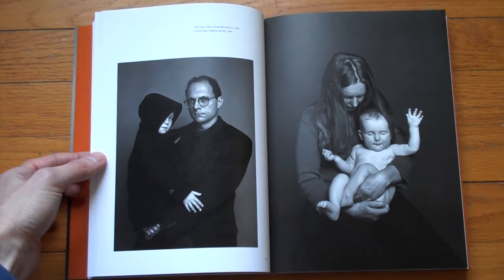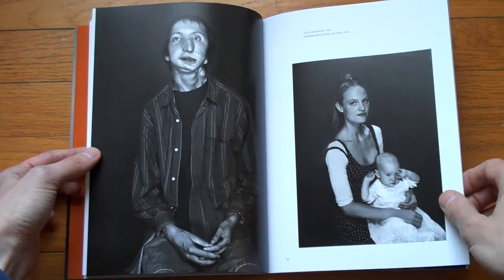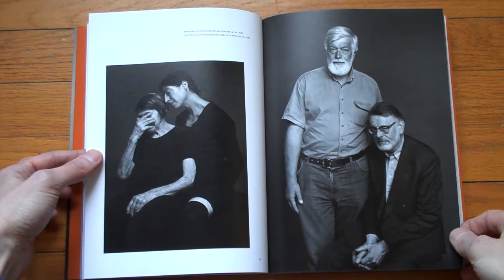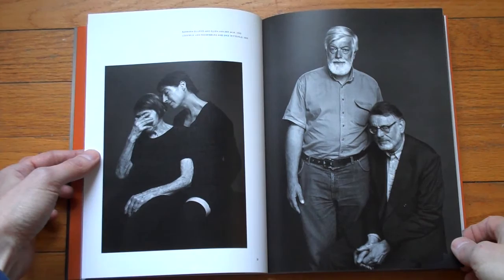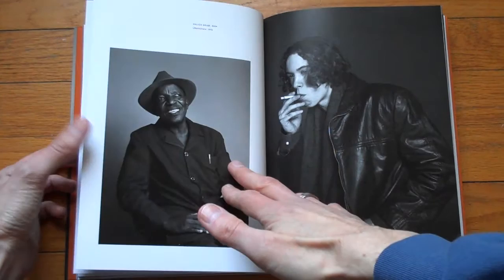So essentially it's a book of studio portraits. You might be familiar with an earlier book by the same photographer that I'm pretty sure I reviewed on my blog. There's Malick Sidibé, another photographer.